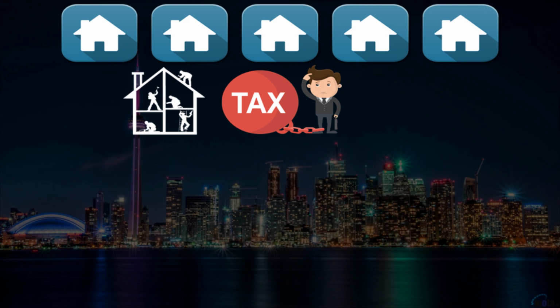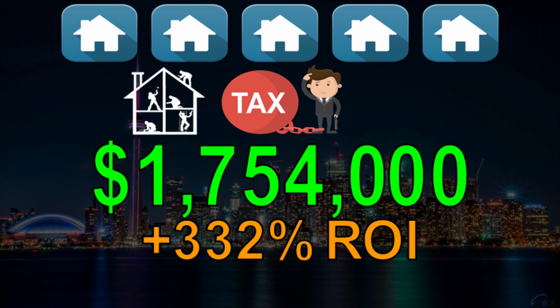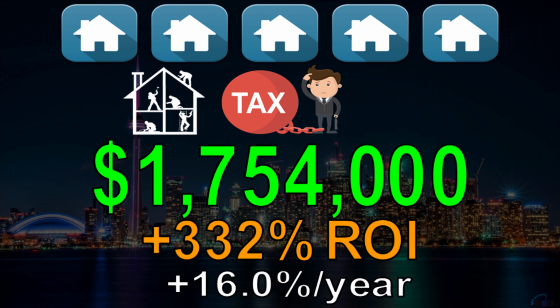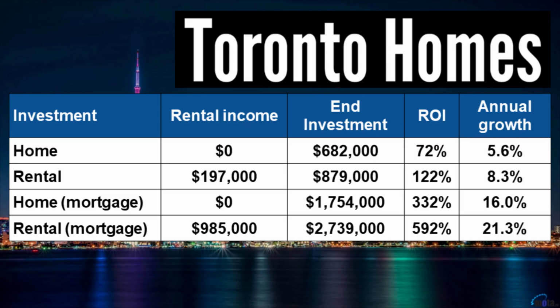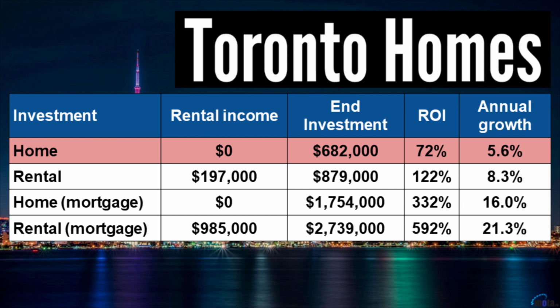If not renting, the end investment value would be $1.75 million, which is a ROI of 332% and an annualized growth of 16%. So here's a summary so far with how much you would have made on average investing in Toronto homes, showing the income and investment value, ROI, and annualized growth rate. Of the 4 investment options, the highest return is a rental home with a mortgage at 21.3% annualized growth, and the least was a house bought in cash at 5.6% growth.